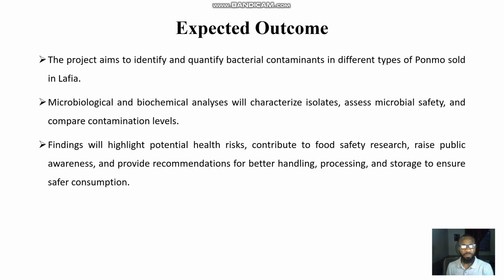The expected outcome of this research is to identify and quantify bacterial contaminants in different types of POMO sold in Lafia. After doing the microbiological and biochemical analysis, we will characterize and isolate microorganisms in this POMO and compare the contamination levels. This study would highlight the potential risks, contribute to food safety in Nigeria, and create awareness.